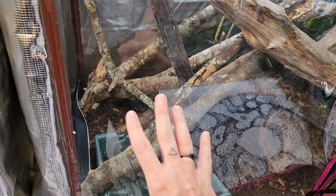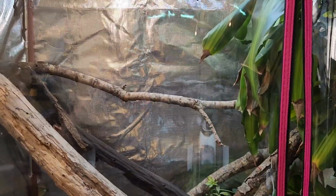I do want to get him a bigger water bowl, like one of those cement mixing tubs, because he is getting bigger, and he'll have a nice big water area. But yeah, that's his enclosure. Let's lock it up so he's nice and secure.